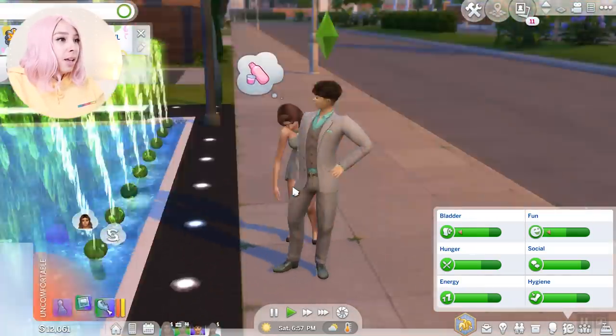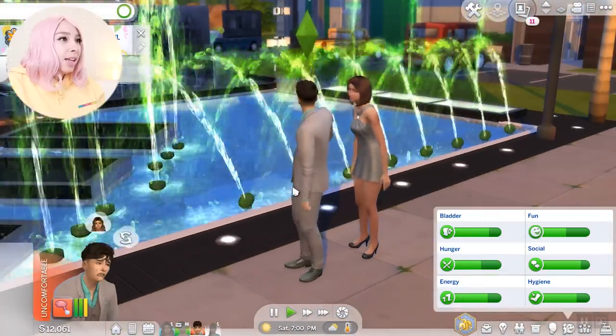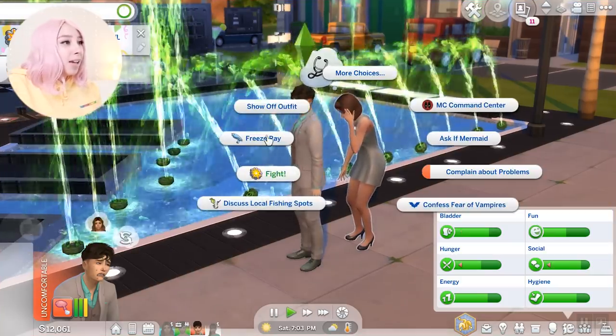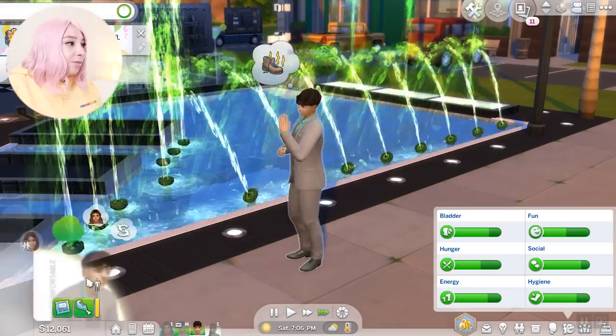Okay. So they both have acne, and I don't really like their outfits. It's whatever. They match, which is cool, and what they're wearing is pretty prom-like. Show-off outfit. How cute.